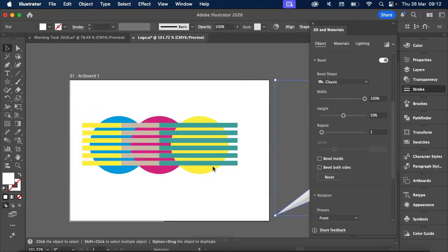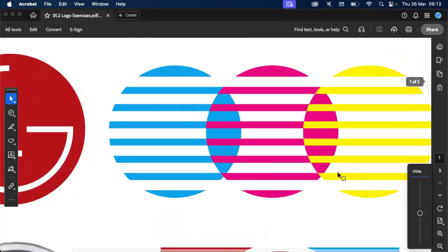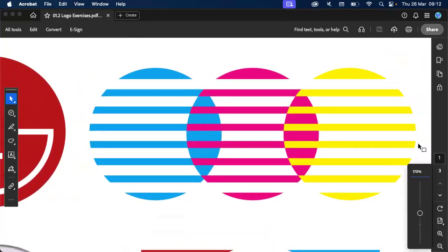Now, the next one is going to be your set of circles. Now, this requires basically two techniques, Pathfinder, and that's it. You need to then make duplicates. What may give you an issue here is trying to keep everything aligned.